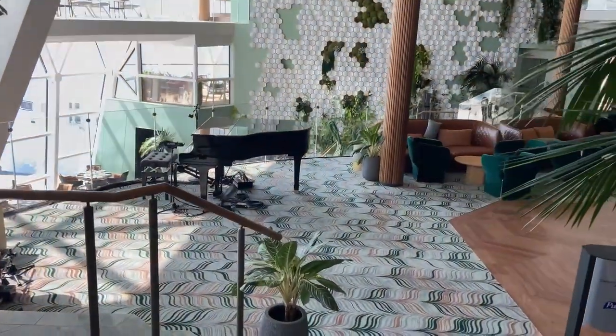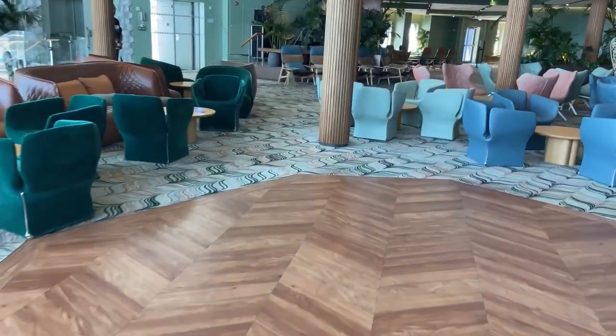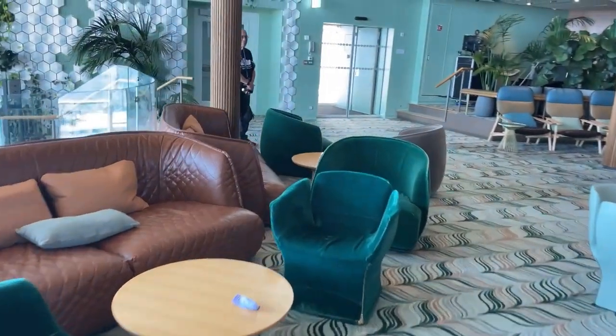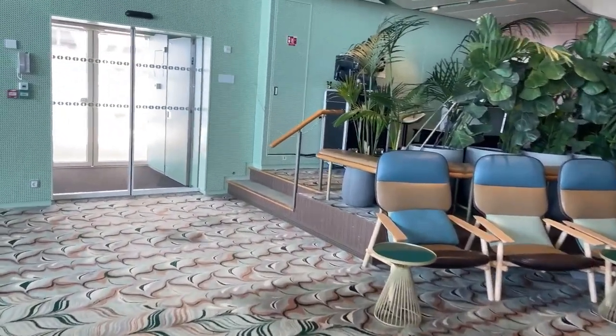Now we are going to walk back down to deck 5. And actually this wooden floor here is where they do those shows. And across this area, we are going to go down the stairs over here to deck 4, which is where the actual Eden restaurant is.